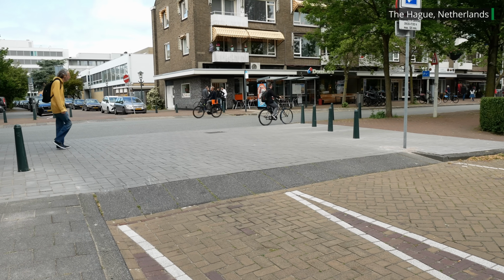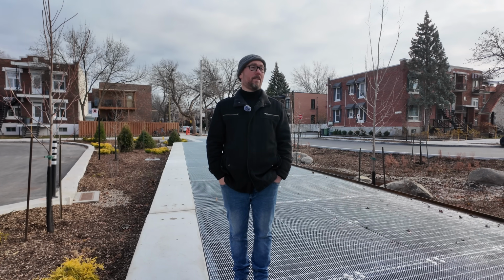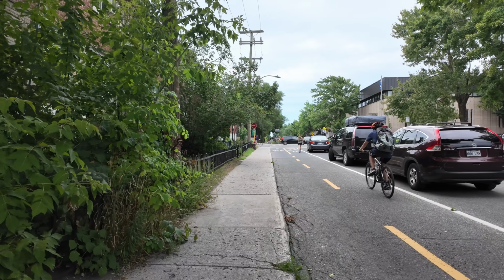I really hope it means that we get more continuous sidewalks because, like I said, I live in the neighborhood. My kids live in the neighborhood with me. We walk around, we bike around, and making it safer for everyone and more comfortable for everyone is really important to me and to Projet Paysage.